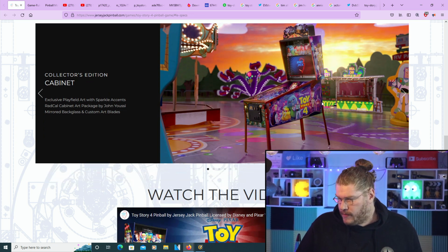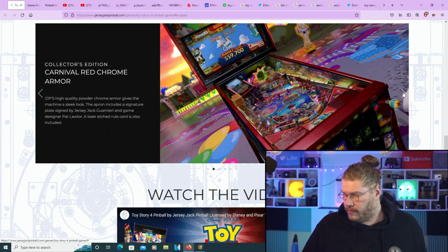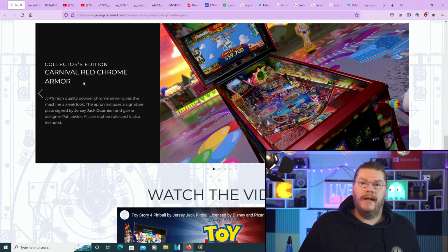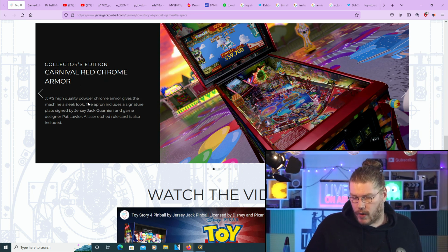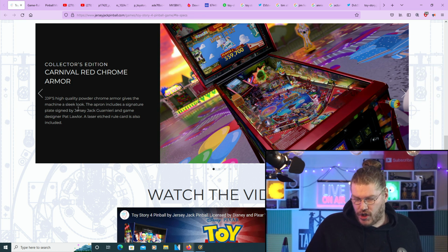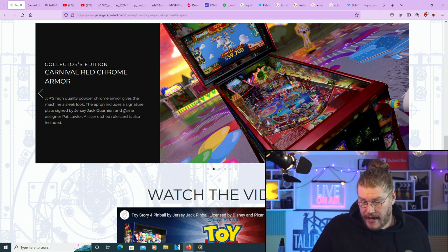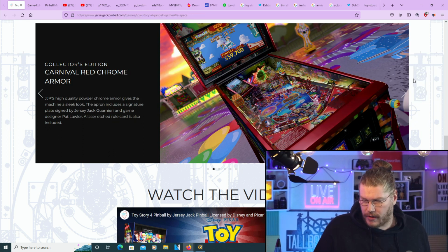Collector's edition cabinet. So that's the cabinet I'm guessing you're getting for the CE, or you could probably call it the bankrupter, because once you buy it, I mean, sorry, hello bank, I got no money. Pretty much that's what's going to be happening, right? Carnival red chrome. I thought that was going to be funnier than it was, but anyway. Carnival red chrome armor. Jersey Jack Pinball's high quality powder chrome armor gives the machine a sleek look. The apron includes a signature plate signed by Jersey Jack himself, Pat Lawler. Laser etched rule card is also included. Well, there you go.